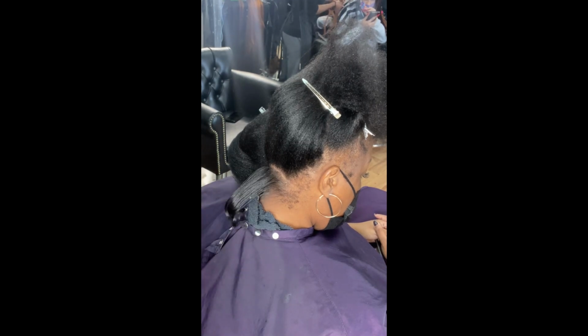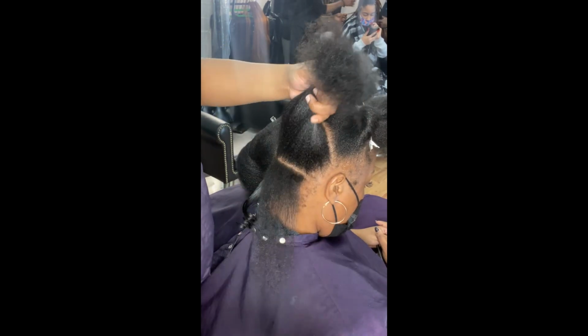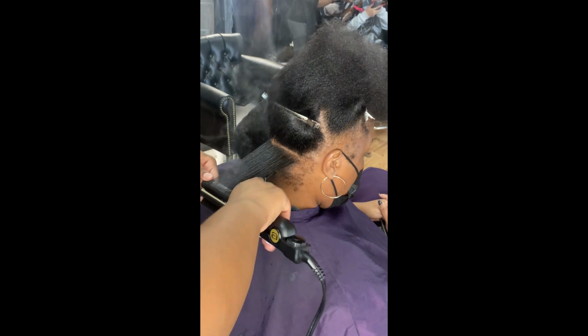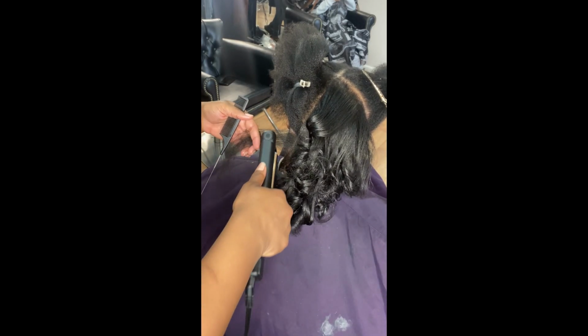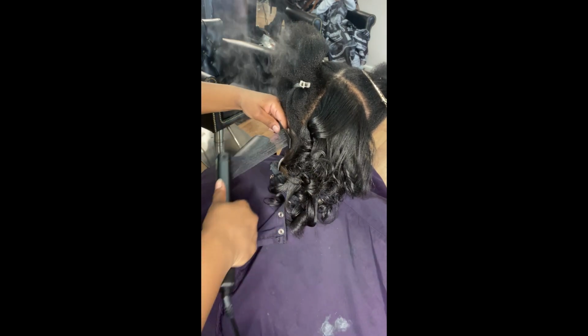Oh, no. And I asked her to do curls for me. I wasn't sure how I wanted to style my hair, but she did her thing. Look how shiny my hair is, y'all. And don't be alarmed by the smoke that you see. That's just from the heat protectant, okay?